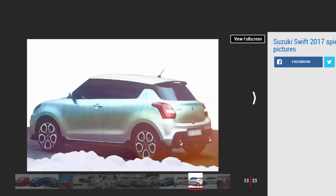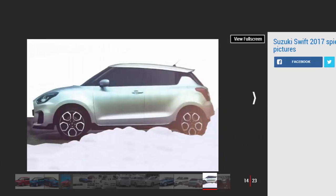£8,999 starting figure. However, it remains to be seen whether the company will persist with the cheapest SZ2 trim level. The new Suzuki Swift goes on sale in Japan on January 4th before getting its European reveal at next year's Geneva Motor Show. Although, the new Swift isn't due to go on sale in the UK until the summer.